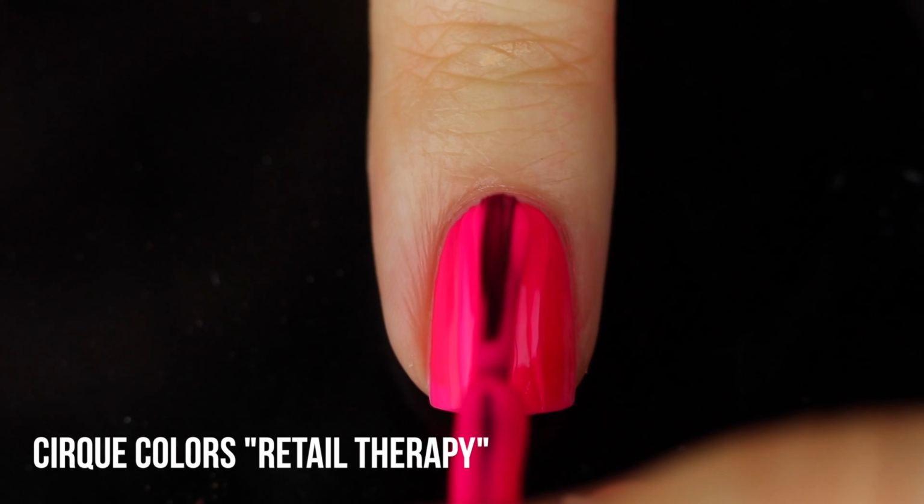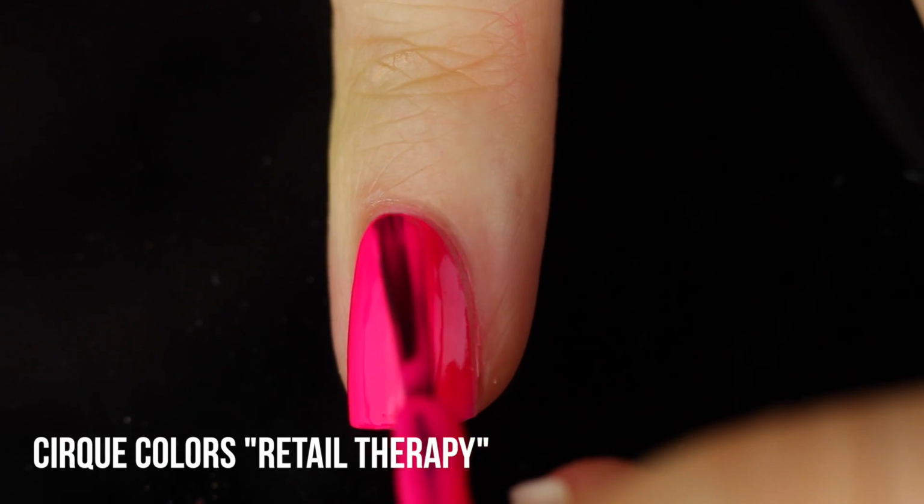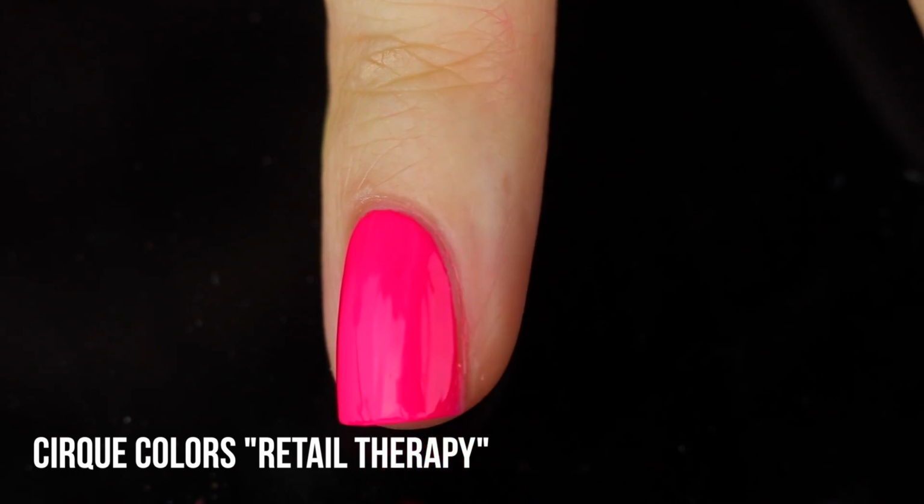It's a really gorgeous, cool toned pink neon cream. It's opaque in 2 coats. I think it's such a beautiful shade. It's a really classic neon color and it's just a really beautiful pink, amazing formula, super easy to work with.